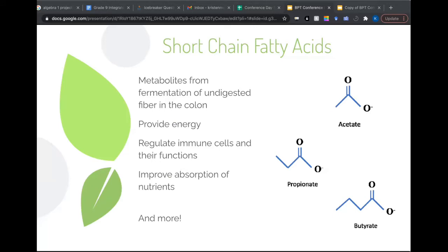Short-chain fatty acids are carboxylic acids differentiated by a carbon tail of 2 to 6 carbons. And the main and most impactful short-chain fatty acid that we found throughout our research is butyrate, which has a 4 carbon tail, so it's 1 on the bottom, and then you can count 1, 2, 3, 4. Then we have propionate with 3 carbon tails, so 1, 2, 3, and then acetate with 2, 1, 2.